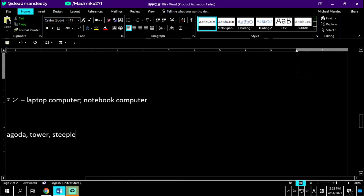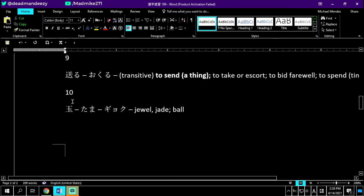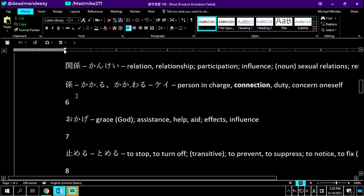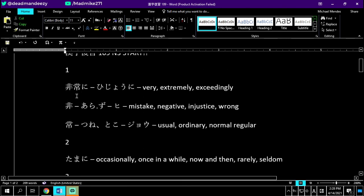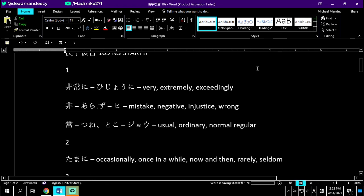And a pagoda is a tower or steeple, with earth, grass on the roof of a meeting. Tou is a pagoda, tower, or steeple. Thanks for joining me today, guys, and welcome to the M3 study list.